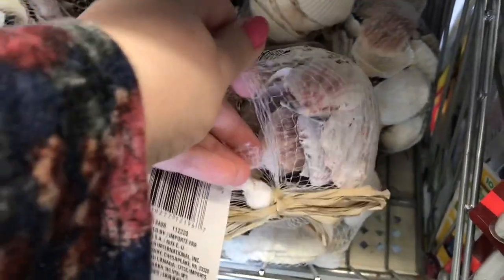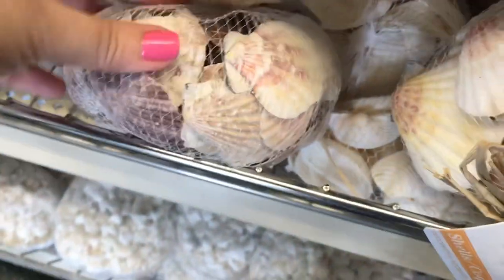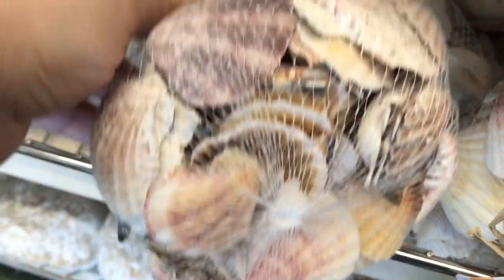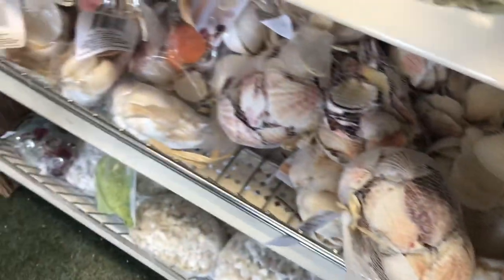These decorative accent shells. These are just beautiful, and they have fully restocked on this product. They always bring them out around this time of year, and I just love these for summertime.